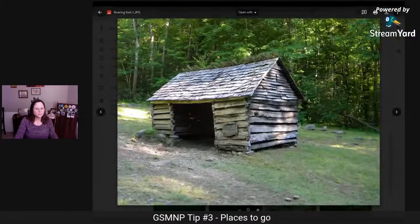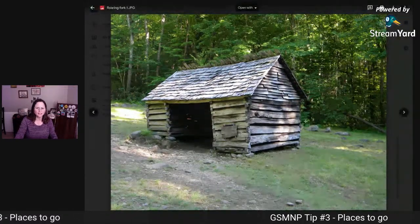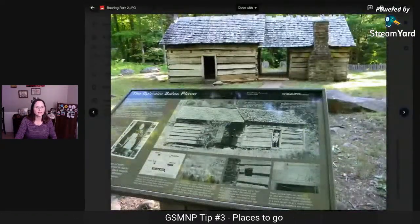So, Roaring Fork Motor Trail, I'm going to share that with you and kind of talk about that for just a couple minutes. And I hope you're enjoying this. And if you have any questions, please be sure to ask either in the comments or over in the chat. All right, so lots of log cabins with the shake shingles, and you'll see lots of these.